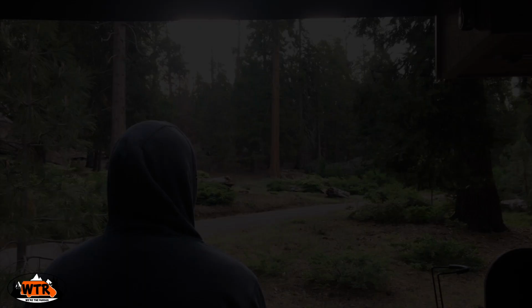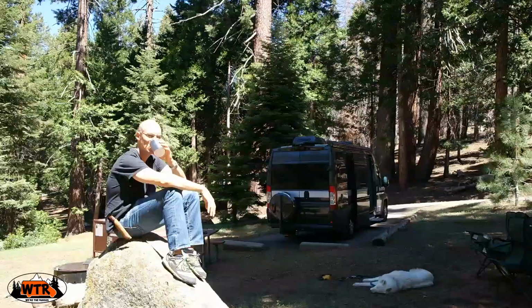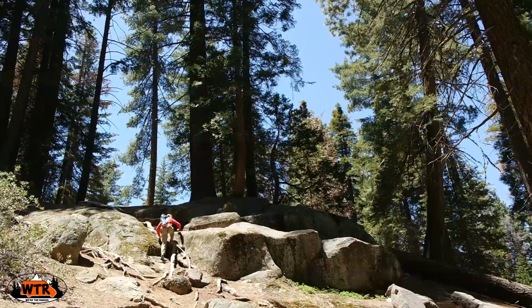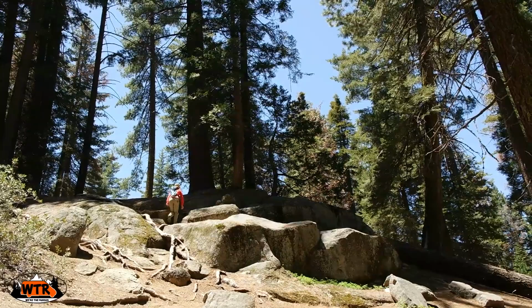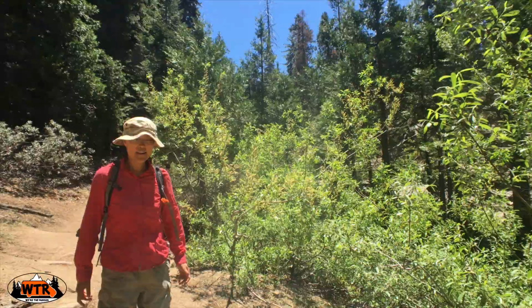Oh, warm, smells great. All we need is for Joe to take out the didgeridoo so we can have some campfire music. Then I can do my campfire dance. Beautiful morning. Mm-hmm. I think I could live here full time.